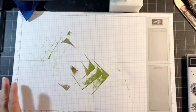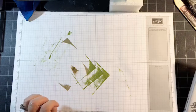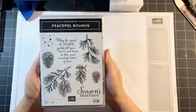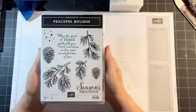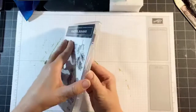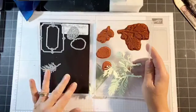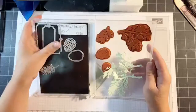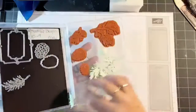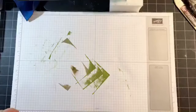So Step It Up Sunday is all about starting out with a clean and simple card, and then I step it up twice. And today I'm using the Peaceful Boughs stamp set. This is new in the holiday catalog. It's item number 150541. And we also have coordinating dies. There's some missing here. I'll show you the ones that I'm using today. Those are called Beautiful Boughs dies, and the item is 150661. And you can actually order the bundle and save 10% when you order both products.